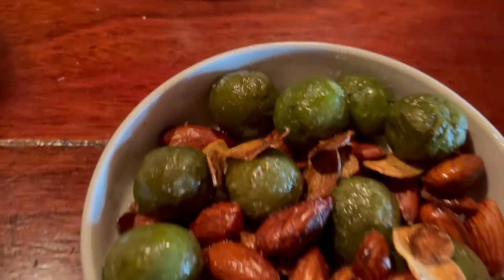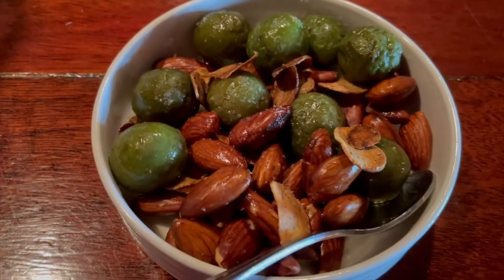Literally the first thing I ordered was fried almonds. This thing had fried garlic, fried almonds, and fried olives, which is like the best thing in the world. Apparently, which I never knew existed.